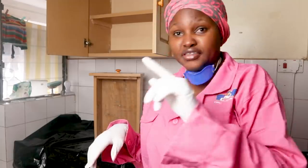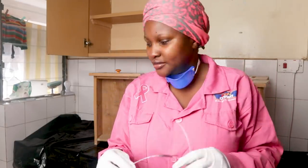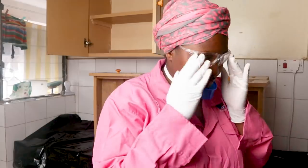So that's okay. The last time guys, I painted without the gloves, my nails got spoiled. So this time around, I'm not taking any chances. I have to suit up well. So starting off is the paint work. No, not painting, sanding. We're going to sand this down before we start painting. So yeah, let's get to work guys.